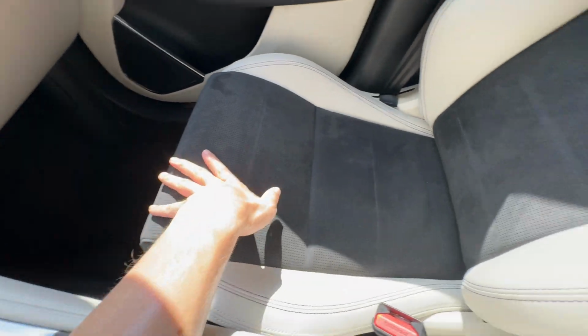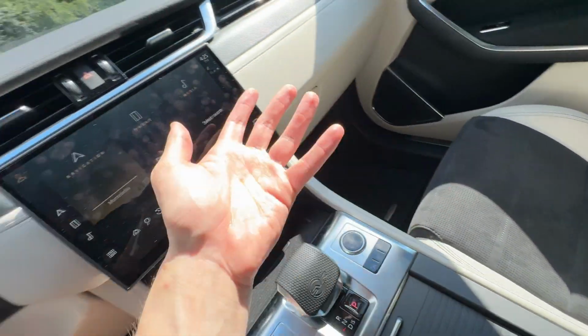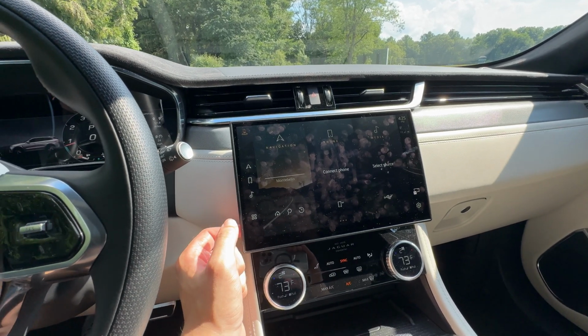Though these seats, how thin they are and how bucket of a design they are, I can't really see them putting all those massaging bladders in there. But, you know, hopefully we'll see that in their electrified products. But sad it didn't make it into this particular F-Pace SVR.